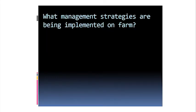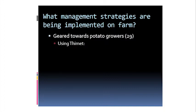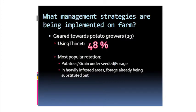Some of the questions that were also asked was what management strategies are being implemented on the farm to help deal with this. Of course, because 29 of the 31 respondents were potato growers, it was geared towards that. Of those, 48% are currently using Thymit as part of their control strategy. The most popular rotation, as we would expect for PEI, is potato, grain, underseeded forage. Although the people that were experiencing the most damage are starting to substitute out that forage.